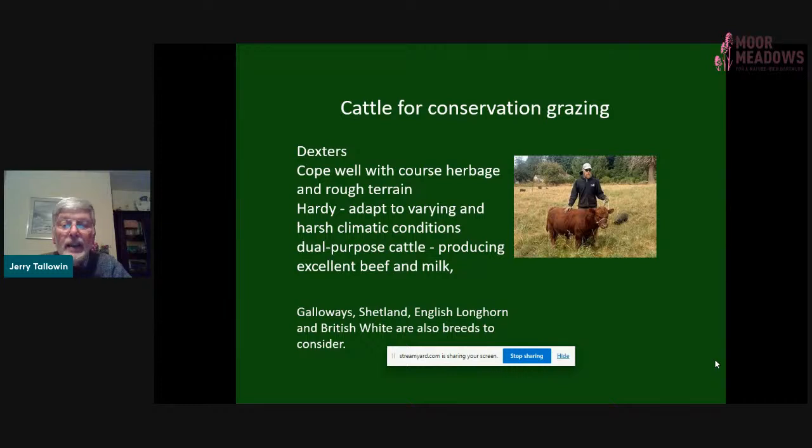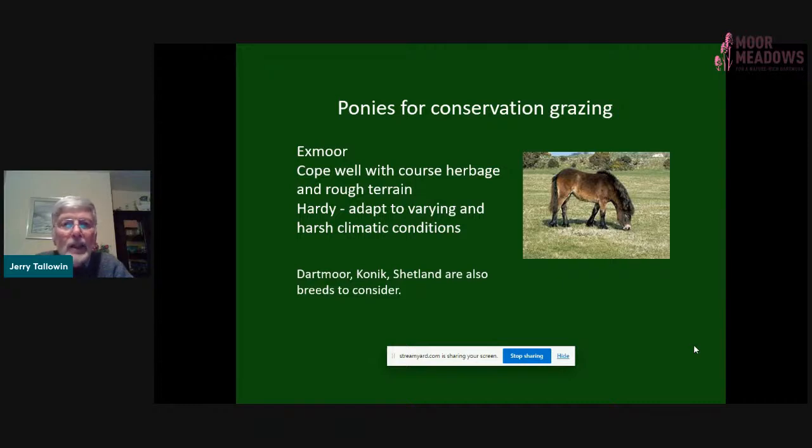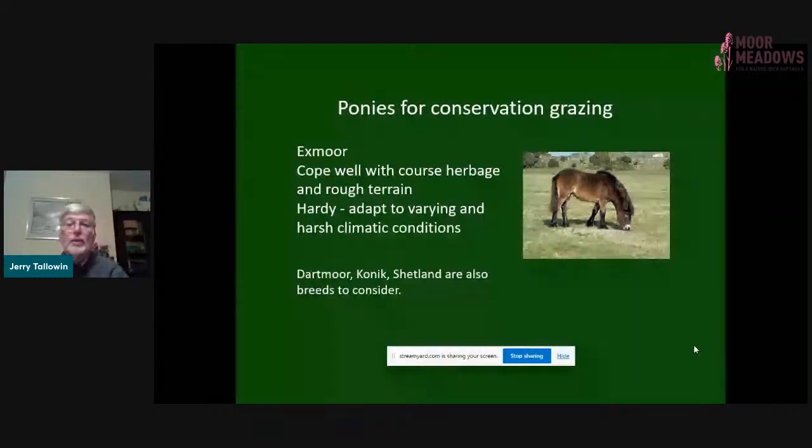Again, other breeds to consider, and I'm not going into this in detail because others are going to talk about breed types and their merits and demerits for conservation grazing, but Galloways, Shetlands, English Longhorn, and British White that I've shown a picture of earlier on are breeds to consider. Now, of ponies, the Exmoor pony, a picture of which I show here, they are genetically the closest breed to their Pleistocene ancestors, the ponies that grazed during the glacial and post-glacial period over 11,500 years ago. The Exmoor pony copes really well with coarse herbage, rough terrain. They're hardy and adapt to varying and harsh climatic conditions. But not to be outdone, the Dartmoor pony, the Konik and Shetland are also breeds worth considering.